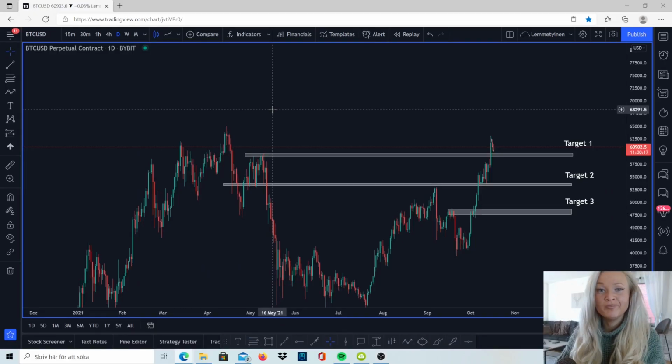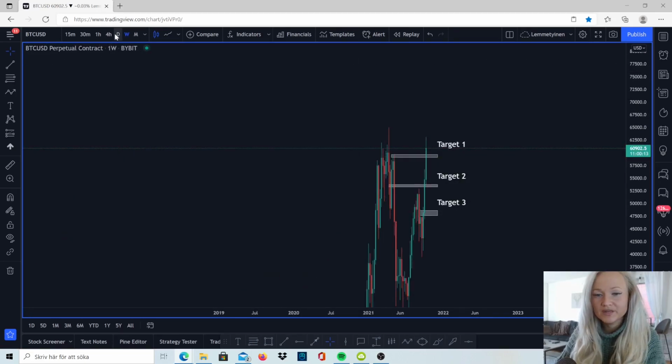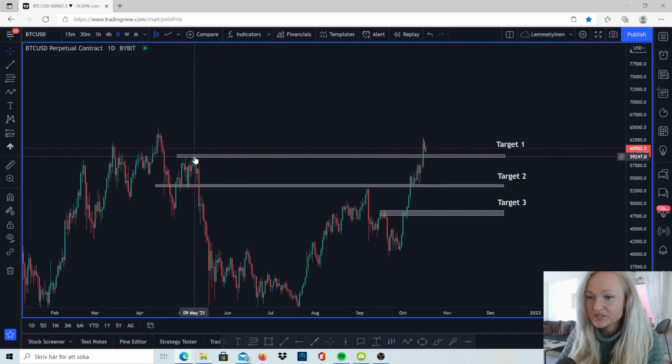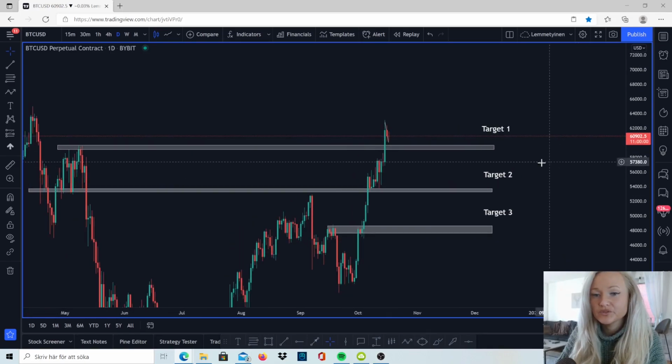We're starting off with Bitcoin on the daily as usual. We can even go to the weekly. We have a huge bullish candlestick right now. We did break this previous resistance around 60,000, and we're still above. I got 3 targets for us right now to see if we'll have a pullback.